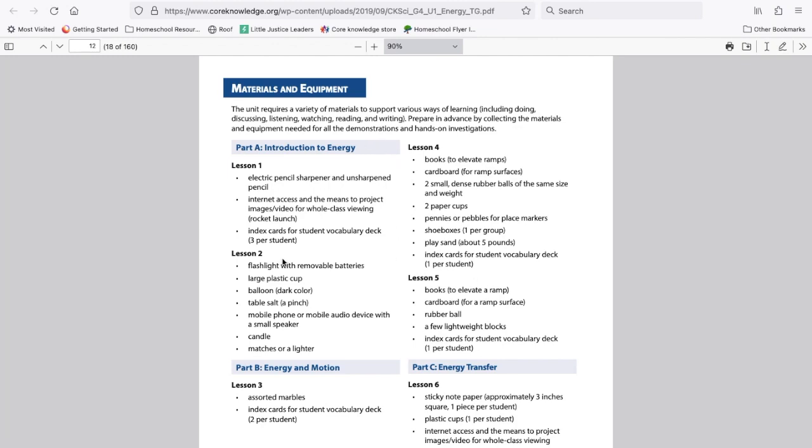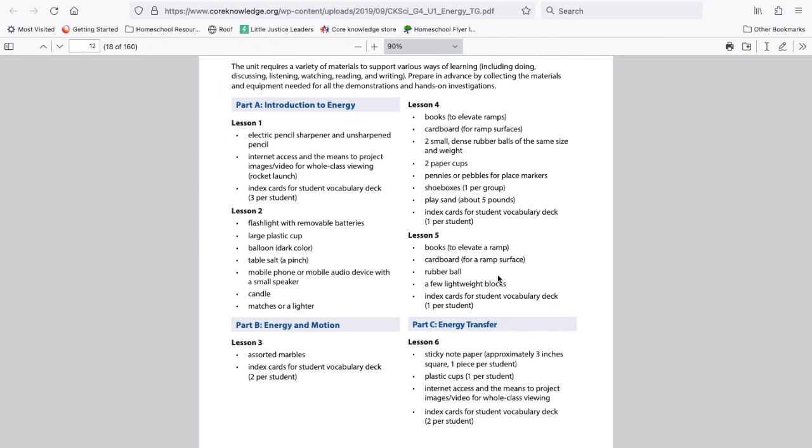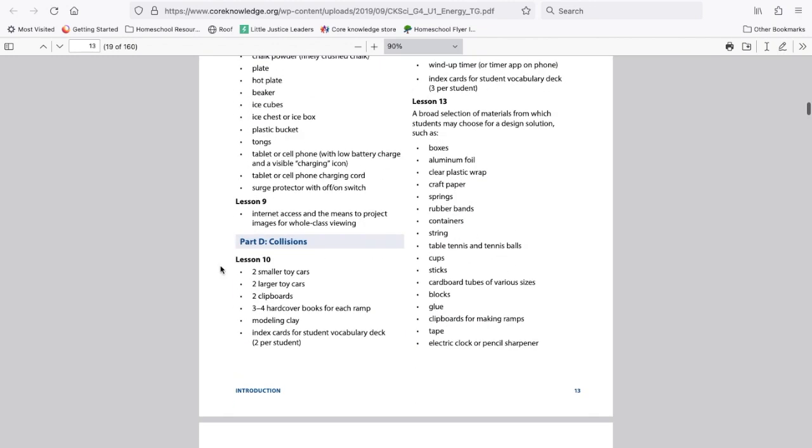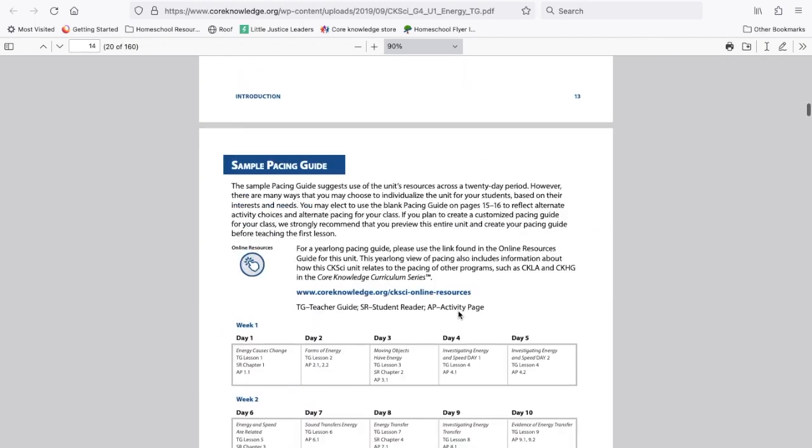It does have a materials list. And again, in the last 2 years, we've used these core knowledge units. Only once have I had to buy something, and that was magnetic tape. Other than that, I've never had to purchase anything extra to do the demonstrations or experiments in this program, which is really nice. It's everyday stuff you will have on hand.